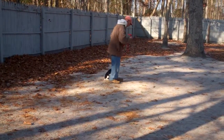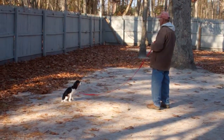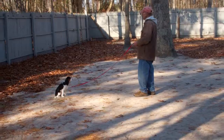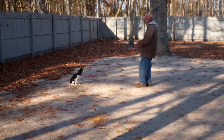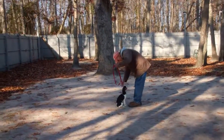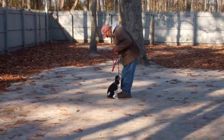Fred's going to leave him in another sit stay. Gave him a pat for praise. Coming to you should always be rewarded and praised, because you always want your puppy to come to you. And Fred's going to call him in. And here you go, he's on a mission. Comes right in and sits right in front, and then goes back to heel position and back sitting.